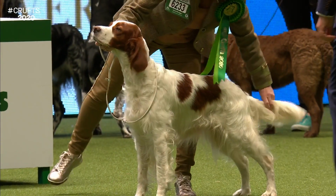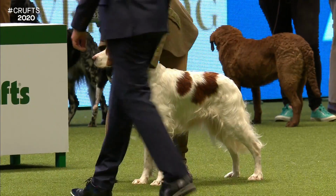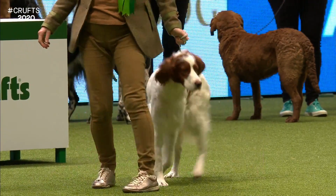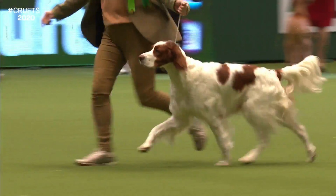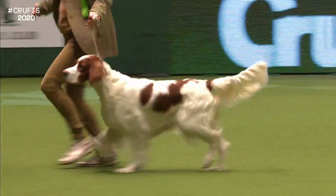Now this, amazingly, is a vulnerable breed. Only 39 of them registered last year at the Kennel Club, and that's amazing because we see the popularity of the red setter. This is a close cousin. They were the original Irish setter before the popularity of the reds took over. They're a bit sturdier, not quite as racy, a bit more substance to them, but a lovely breed.